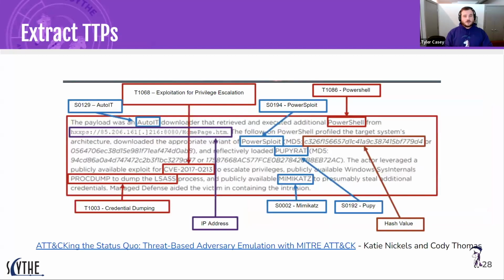So here's another example of how you could pull out TTPs and more from some CTI. In this paragraph, we can pull out techniques, tactics, procedures, IOCs like hash values and IP addresses, what software they use, and what CVE they're trying to exploit. We have their C2 IP address in the front. So from your CTI, you can pull out a lot of information that you can build your detections off of, or your emulations and then detections off of.